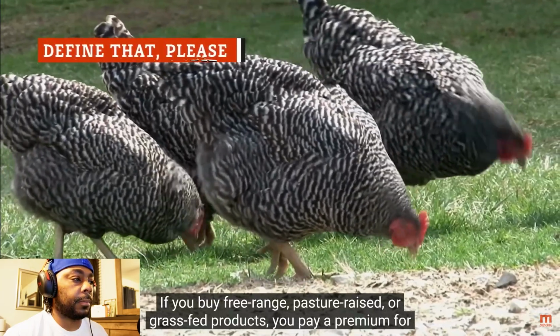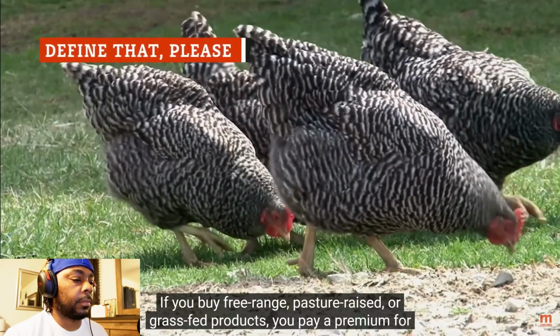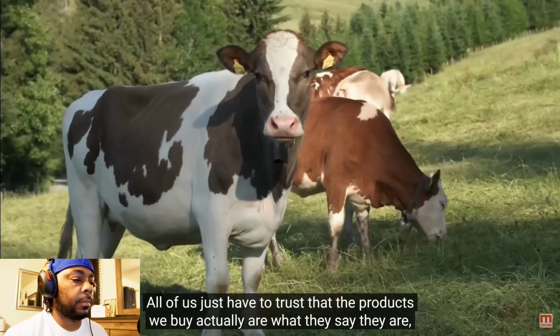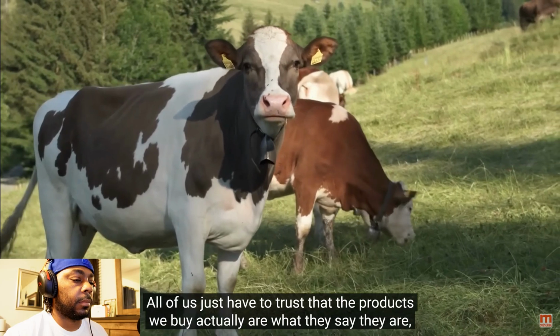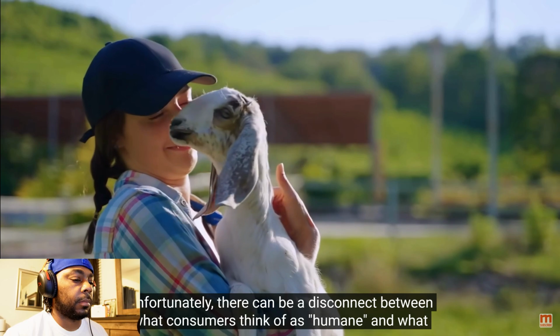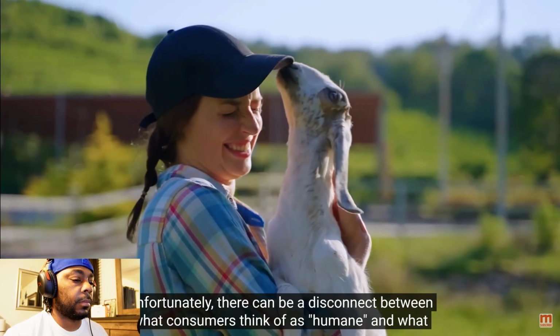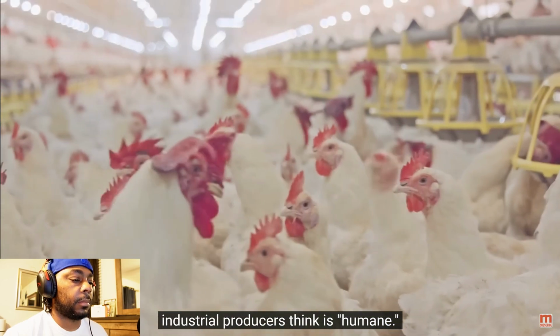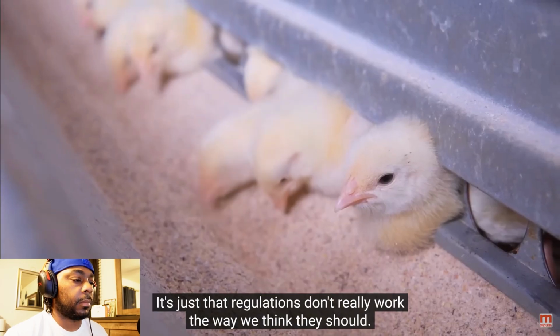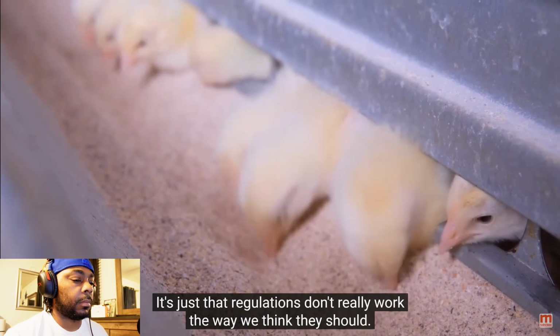If you buy free-range, pasture-raised, or grass-fed products, you pay a premium for animals that have been raised in humane conditions. All of us just have to trust that the products we buy actually are what they say they are on the label. Unfortunately, there can be a disconnect between what consumers think of as humane and what industrial producers think is humane. Sometimes the problem isn't even a matter of ignoring the rules, it's just that regulations don't really work the way we think they should.